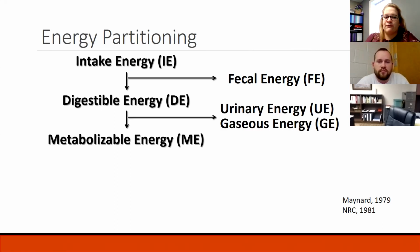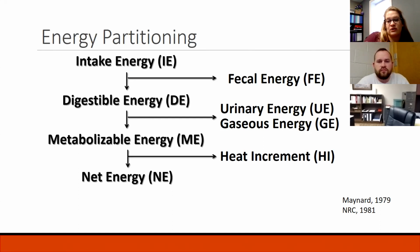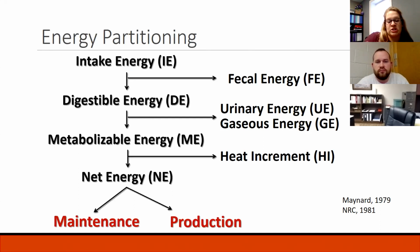So we take it a step further, and another loss we have in energy is urine and gaseous. So those are kind of lumped into one pile of losses. And then once those energies are lost, we have metabolizable energy. So it can be seen as ME. We take another step further, and animals can lose energy by heat increment. So that's another step further. We have net energy. So net energy is kind of where we start to partition some of this out.